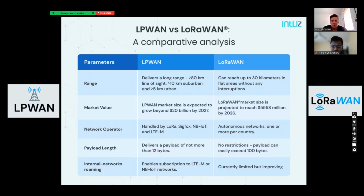The payload length for LP1 is not more than 12 bytes, and LoRaWAN has no restrictions. Payload can be easily exceeded by 100 bytes. Internal network roaming for LP1 enables subscription to LTE-M or NB-IoT networks. For LoRaWAN, currently limited but improving.